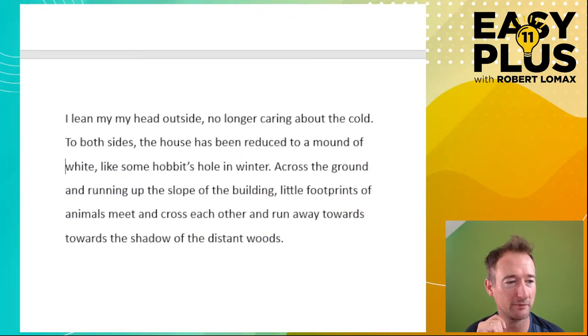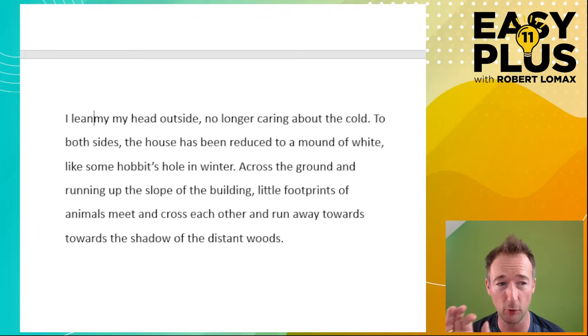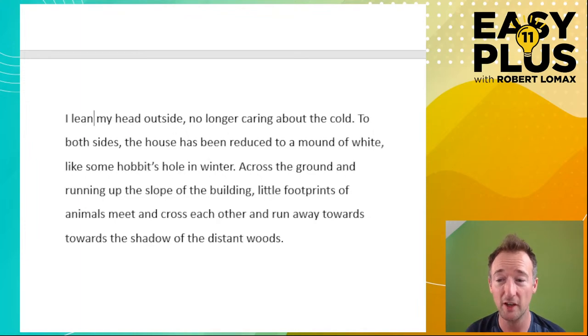I lean my head, we don't want that. Right, this is another reason for reading aloud. It's so easy just to read your work and not see things like that. But if you force yourself to read each word aloud, you will hear, "I lean my head." What? No, "I lean my head outside, no longer caring about the cold. To both sides, the house has been reduced to a mound of white, like some hobbit's hole in winter."